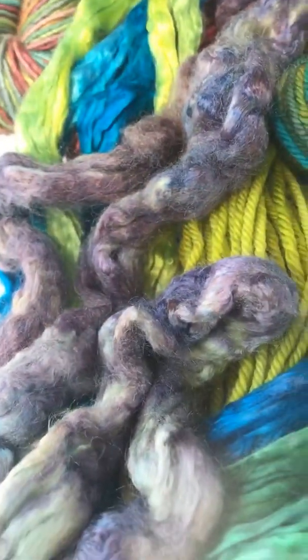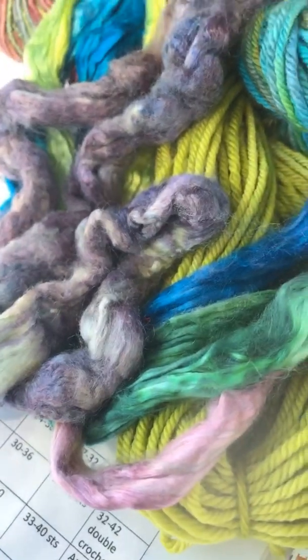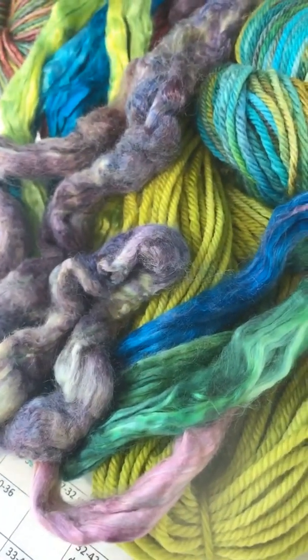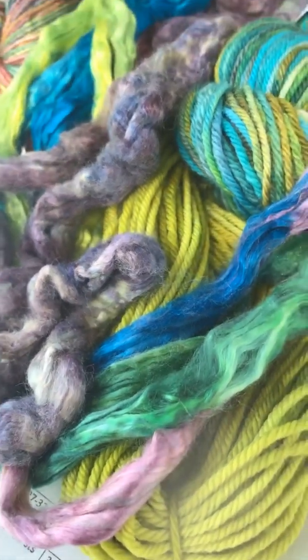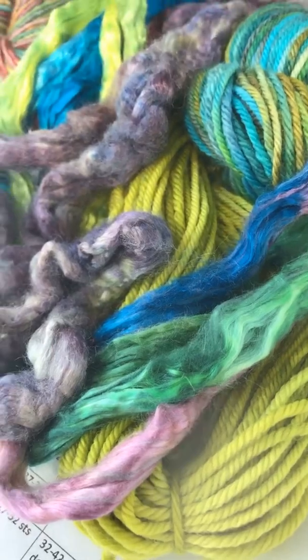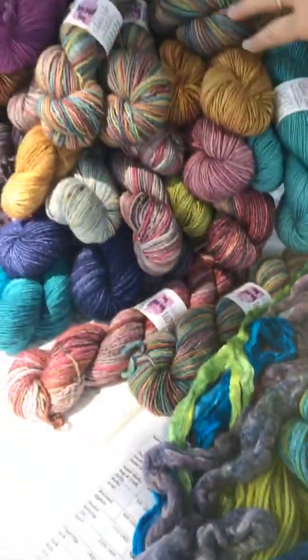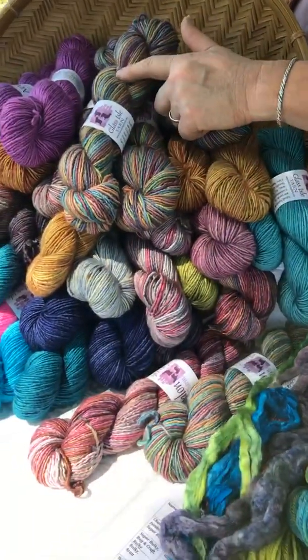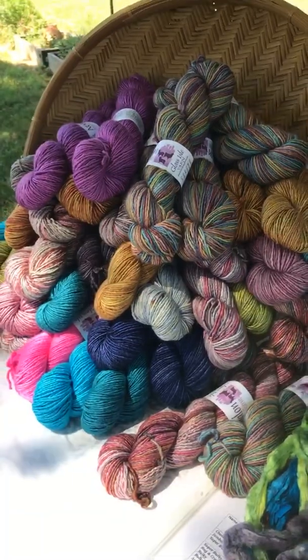silk, the tussa silk, is less consistent. It's got a little bit more halo. That accounts for variance in the staple length. And they spin a little differently if you were going to spin them. So my yarn Glass Isle was made out of the farmed silk, which was the Bombyx.